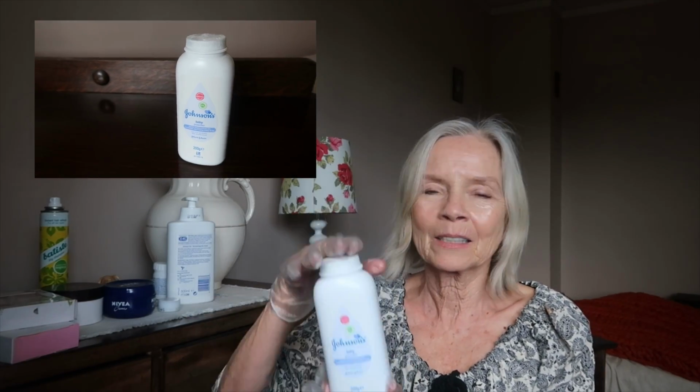And then finally, she puts Johnson's baby powder in her slippers or in her shoes, but it has to be a small one. She hates anything that's big, even though it's probably cheaper, but that's it. She would find this, she would go, why do people want to know what I use? Why? I mean, maybe you don't. I am fascinated with what people use.